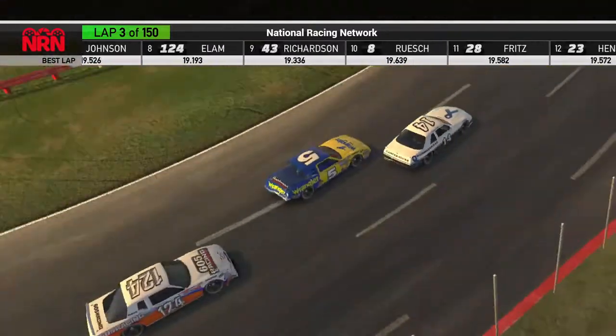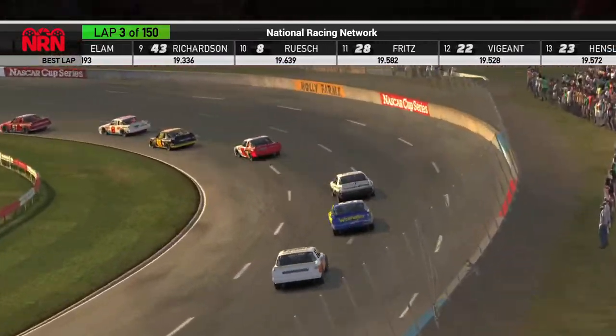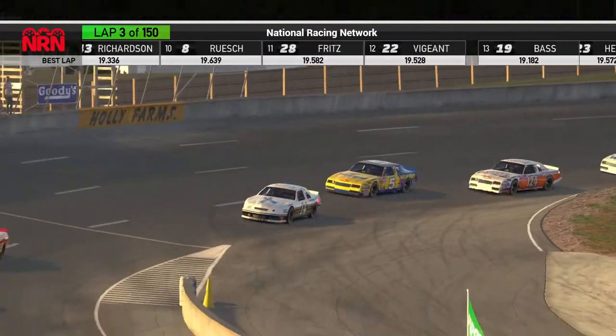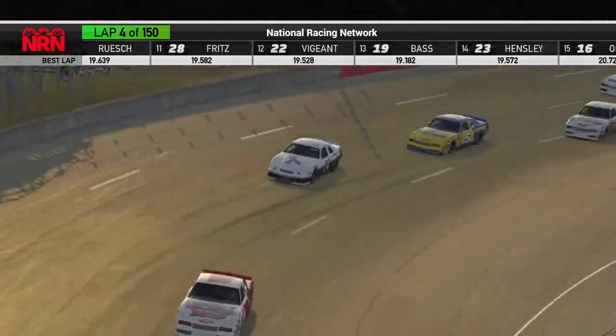Already three laps on the board. Nice pass to the outside there by the 14 of Caleb Hall. He's going to move up to sixth, already up three spots since the start of the race in that Cancer Sucks Ford Thunderbird.